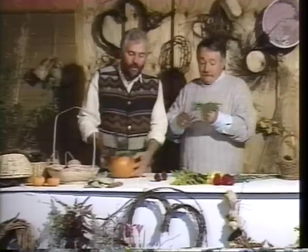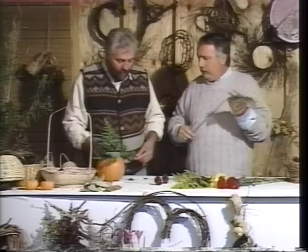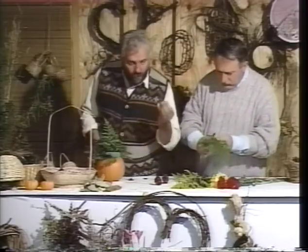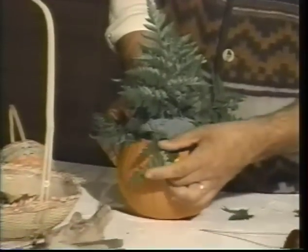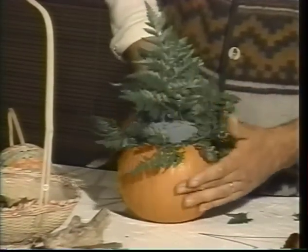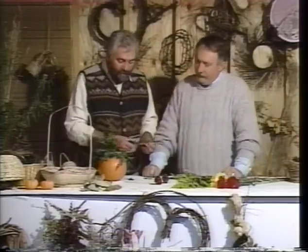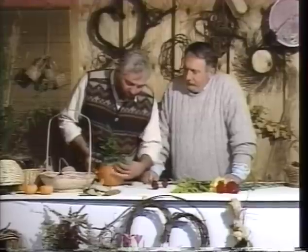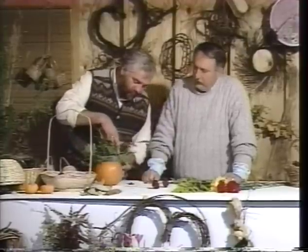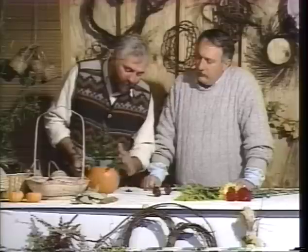We're on TV. What's important is when you're working with the front of the pumpkin, take the leather leaf or whatever green you're working with, which is leather leaf in this case. Make sure that it comes down to cover your mechanics. What do you mean mechanics? Mechanics is your oasis. You want to make sure that when you're going down, see how it shows right here? You want to put a piece right in there so that you're covering it up. That goes down with the rest of the arrangement.